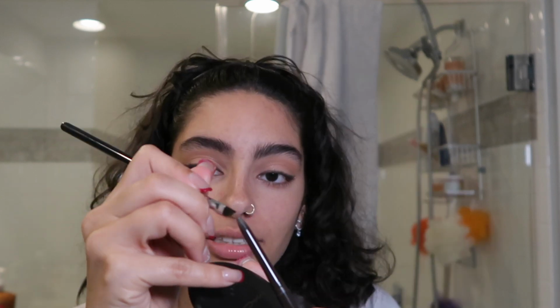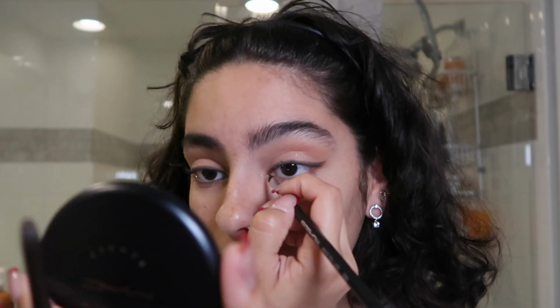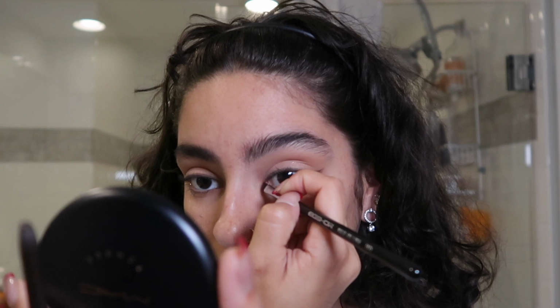I'm gonna get the product on the tip of the brush, and then I'm gonna draw an inner corner. This is the most difficult part for me, drawing the inner corners, but I have to. That's as good as I'm gonna get them.